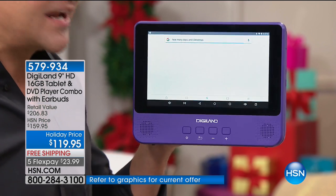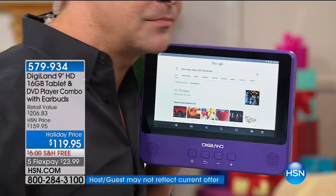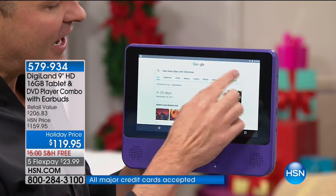Wow, so it's only 24 days away. And do you notice, usually when I do demonstrations where I'm talking to a tablet, I stand like this because my microphone has to be right next to the speakers. But the speakers on this are so good and so loud.